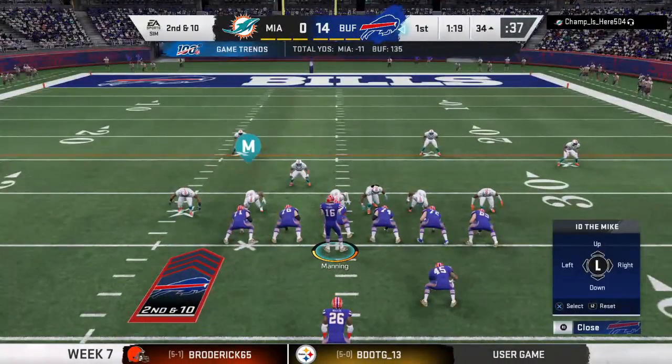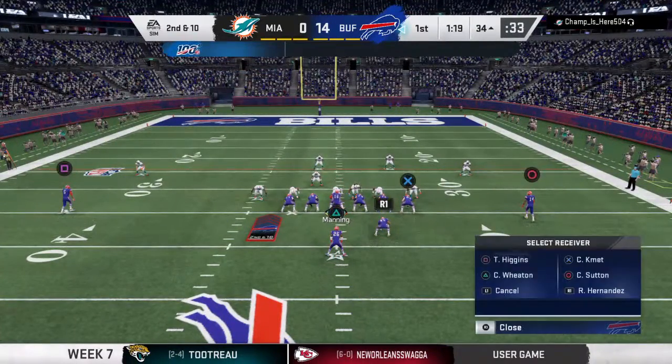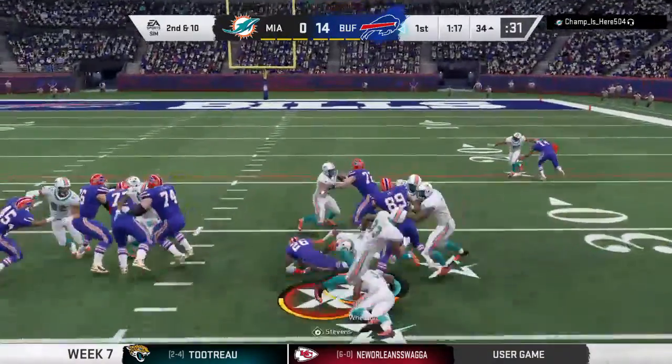10-2 soft. I got you, boy. Look, squeeze. Smooth. Watch safety creeping. Safety's creeping. Let's go. And to give this time to the tailback.